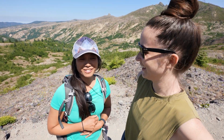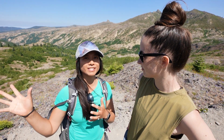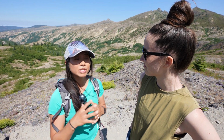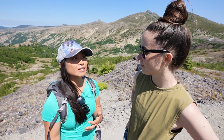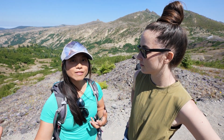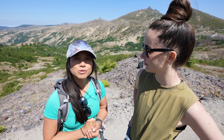I've got a fun fact too. So in the 1980s, there was a guy named David Johnson. The observatory that's here is named after him, the Johnson Observatory. When he was living out here at the time, he was an in-residence geologist, monitoring the seismic activity in this area. Unfortunately, when the volcano erupted, he was in the path of it. He did not make it, but he was the person who made the warning.